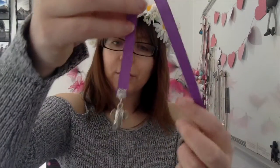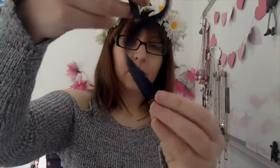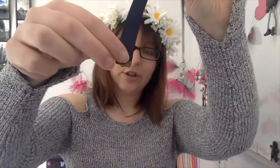I got the little elephant. He was on sale, so I picked up the little elephant because you can always use more ribbon bookmarks. And then I also picked up the Ravenclaw bookmark as well. This one did have a little gem on the end, but I think I broke it. I have to find it and reattach it. But it's gorgeous. You can tell that I've been using it because I've already broken it.